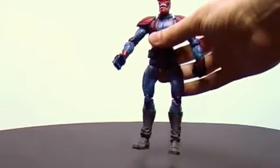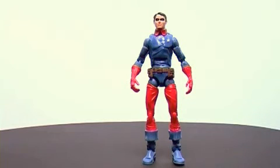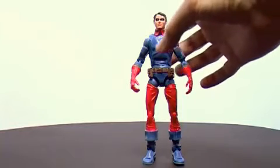Either way, him and Bucky I'll likely sell as well. I mean, well, likely I will be selling this Bucky. Hopefully I can find maybe some blind person on eBay who's willing to buy this piece of shit.